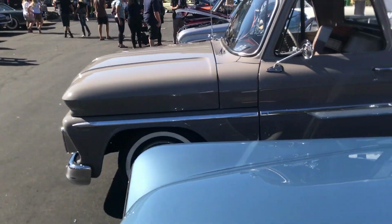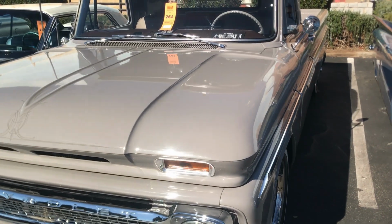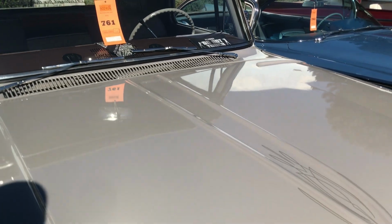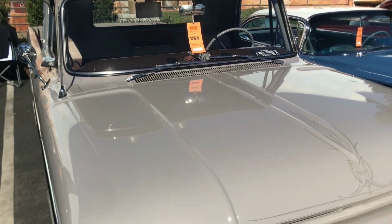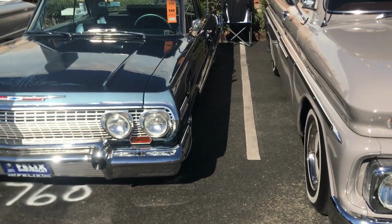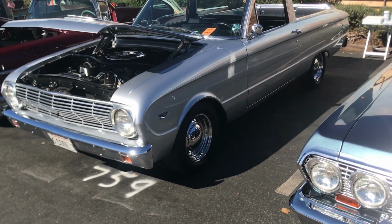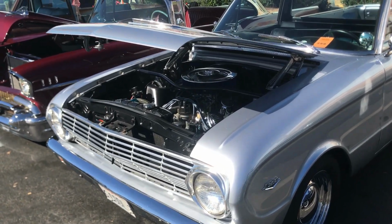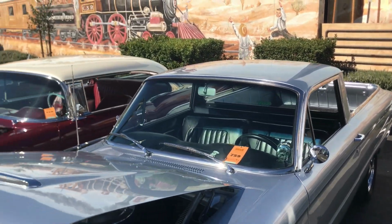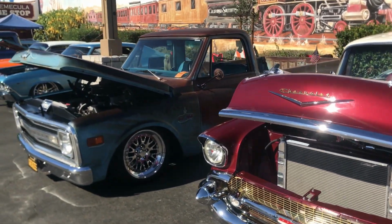Okay, so this one looks to be a C10 long bed, and I'm thinking it's a 66. Nice scratch, very subtle. It's a 64, really? I thought the knee knockers were 64 and under. So it's 64. Got a 63 Impala right here. And we got a nice little 63 Falcon Ranchero right here. It's got a 289 in it. Really, really clean. Beautiful, beautiful little truck. Super, super sweet. Another 57 Bel Air here. Solid patina on the C10.